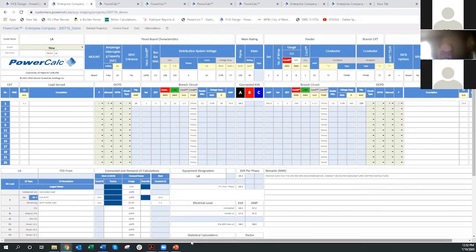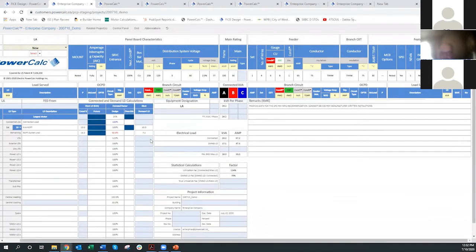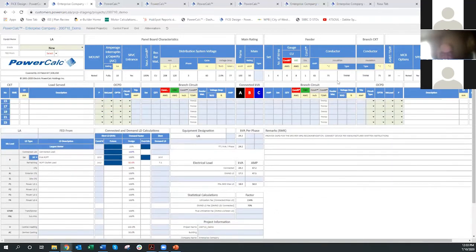So you see that the feeder is too much for a receptacle. But the reason I did that is so I can show you the calculations in the footer of the panel. It added up all the receptacles and then took the first 10 kW at 100% and the remaining at 50% and calculated the demand down here. So we have a 24.2 connected load. It's demanded at 17 and calculated the panel feeder and the main rating based on the demand.